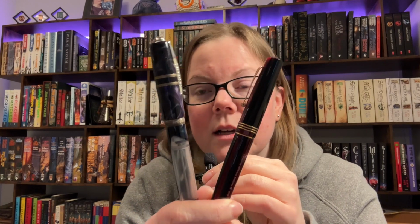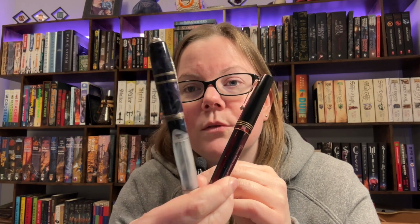You can get some gold sheen out of this as well, but it does have to be really laid on thick. And you do have to have Tomoe River paper. I've also used that one almost exclusively in the Pilot Custom 912 with the FA nib, just because it is that wet. I also like to use it in my Leonardo and my Visconti. These ones go really nice.